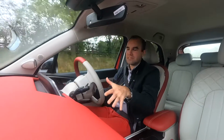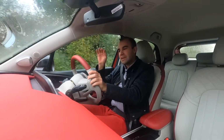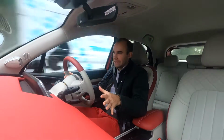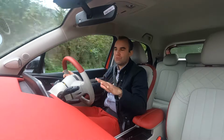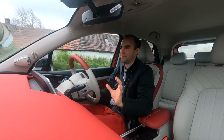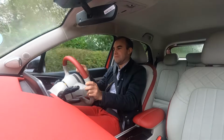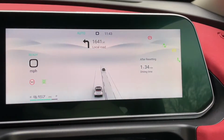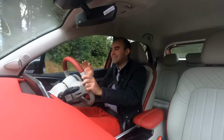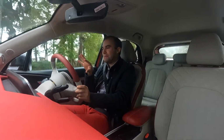Now, the infotainment system and the screen in front of you, the driver display, is all GWM's own system. It works fine, and once you've got used to it, you do learn where everything is. It's just a little bit cheap smartphone in feel and in the way it looks. The screen in front of me, for example, is almost Tesla-esque. I can see the car on the road, I can see other cars on the road as well, but the typography is just a bit cheap.